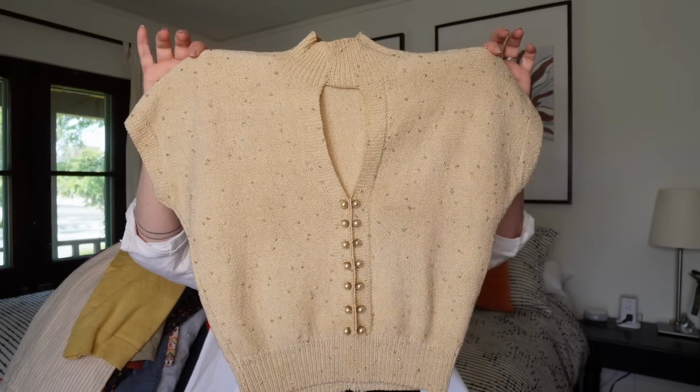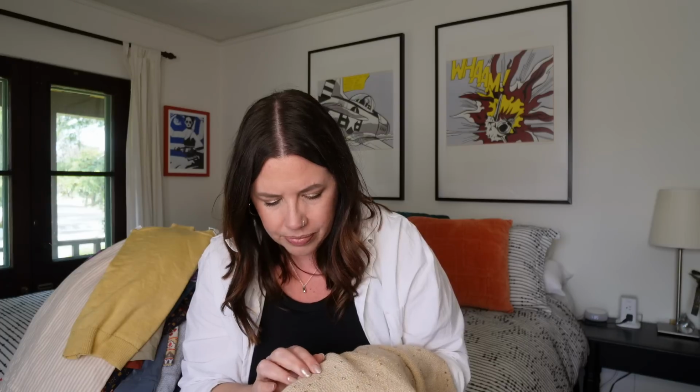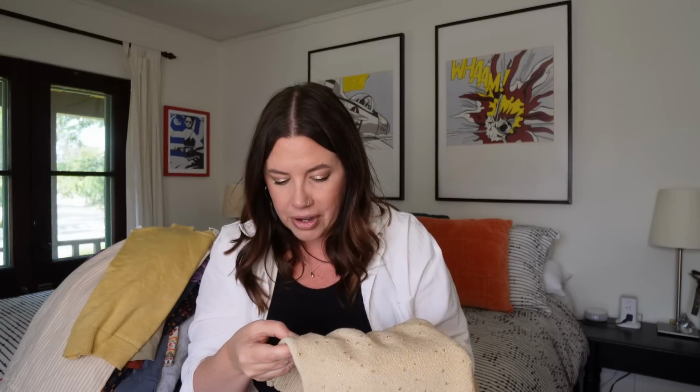Isn't that gorgeous? These aren't beads, are they? No, they're just little pieces of... Oh my God, I'm looking really closely at these little gold specks, and I'm trying to figure out what they are, like if they're just little dollops of paint. But I think what they actually are is strings of gold woven basically around a loop of the knit. Wow, that's very cool.